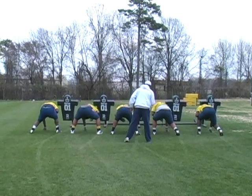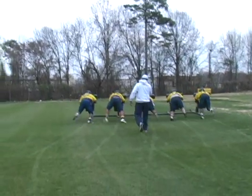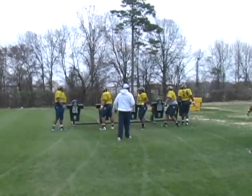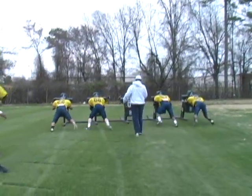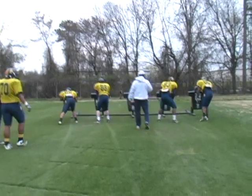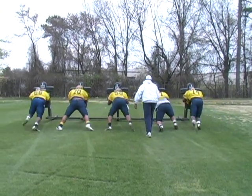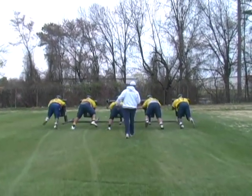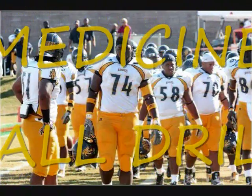Then we'll take it to where we zone right. All right, we did straight ahead drive block. Now we'll offset left or offset right, and we'll zone block. We'll take a zone step, which is very, very important. We'll just change up the drills that we do on the sled every day. We're going to try to get some sled work, not long, but again, we want to get those guys firing off the ball every day. I really believe in that.